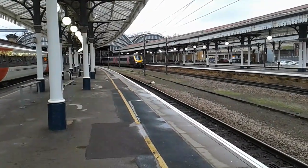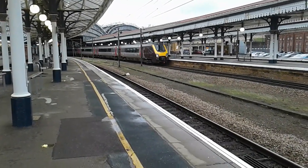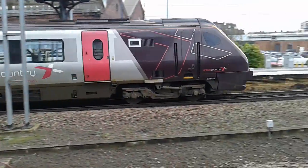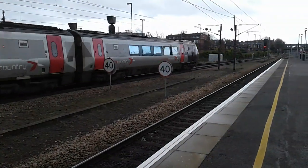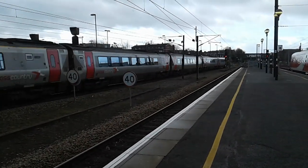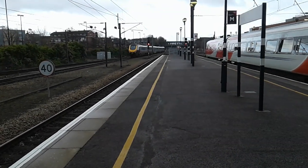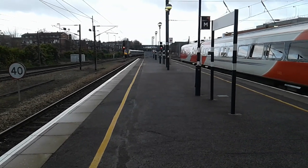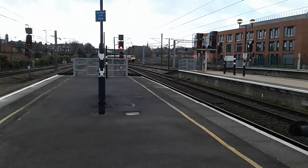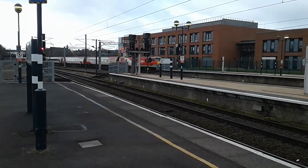Okay, next up is going to be the 0935 cross-country service from Newcastle to Reading. All services are indeed running late due to the high winds. Okay, the next train to arrive is the late running 0935 LNER service to Edinburgh Waverley from London King's Cross. Worked by 91120.